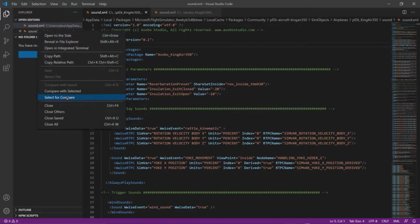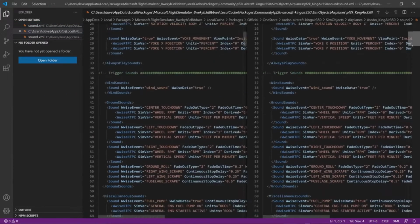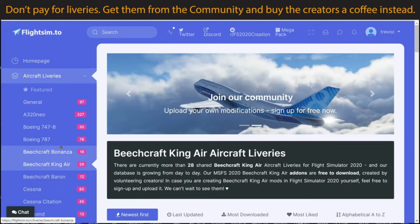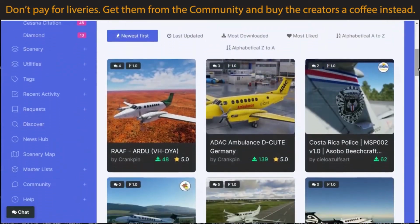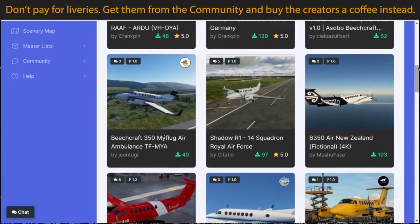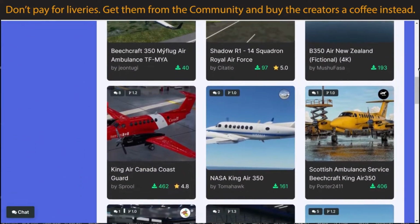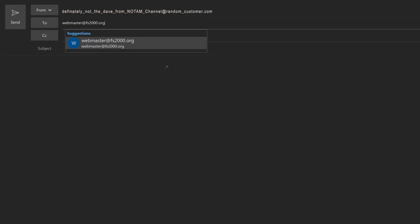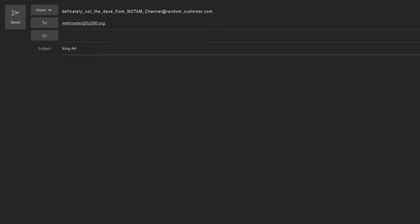You see right at the top that it's copyrighted to Asobo. This is coding for the default King Air 350 that you are buying that's meant to be a completely different product. You know, it's a default aircraft. No two ways here.